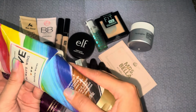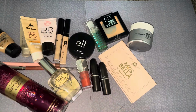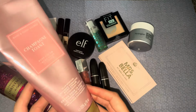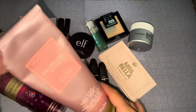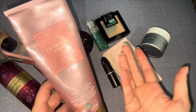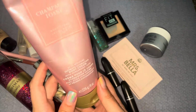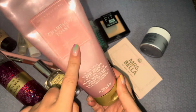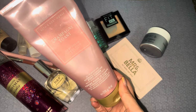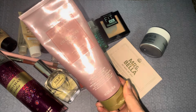So that is pretty much empty now, so I have introduced a new one, which is the Champagne Toast. Again, I absolutely love this scent. It's one of my favorites, but I do think it's discontinued because I can't seem to get it anymore. I was really shocked when I looked through my collection that I did have one of these, because I used the lotion up the last time and I was absolutely obsessed. So when I found out I had the body cream, I was absolutely over the moon.